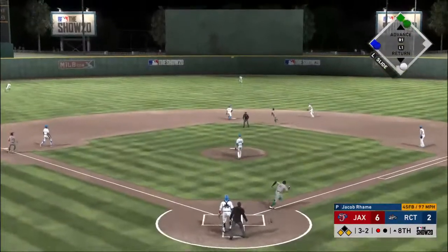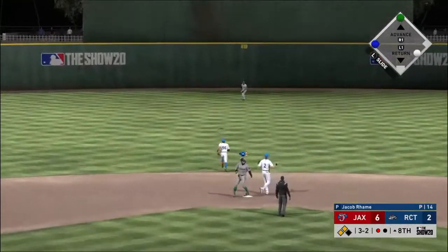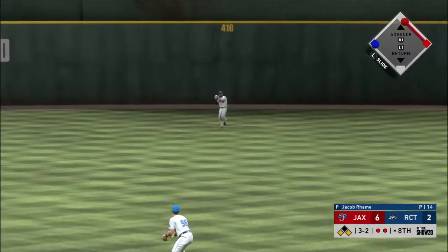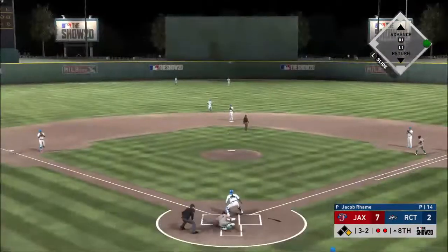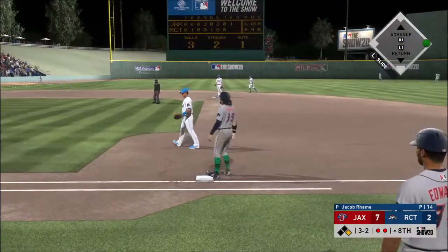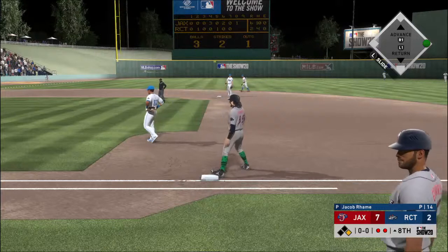He's running, high in the air out to center field. Catch made in center. Here comes the runner from third. And he will get in to score, and it's a run batted in on the sacrifice fly.